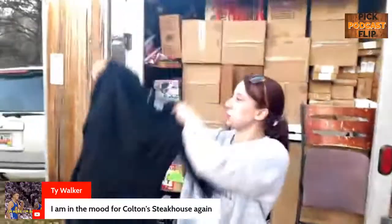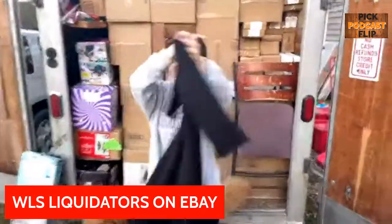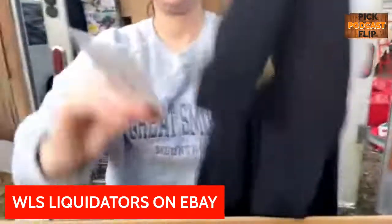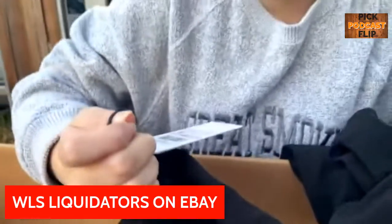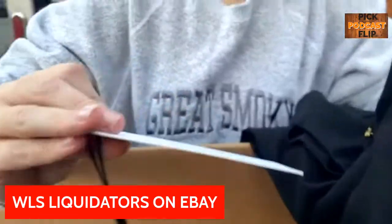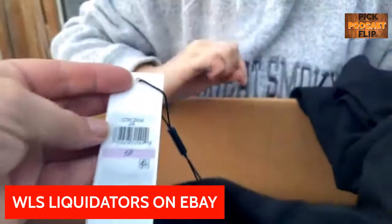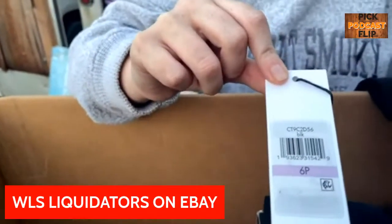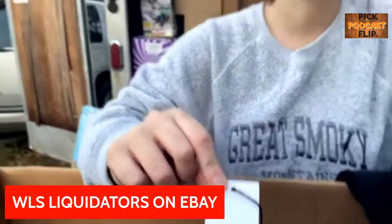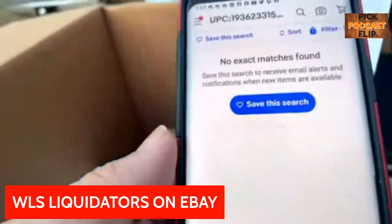Ooh, Calvin Klein. That is super cute, y'all. Let me back out of that. Can you see it? Let me see the tag on the side. What's it say? 6P. Is that a size? Oh, six petite. All right. Let me see if I can scan that or not. Calvin Klein is not really large a lot, resale wise. I mean, it's no Faded Glory, but.